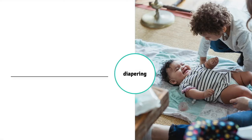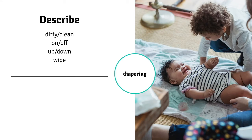So let's get into a few more examples of some daily activities and some language that you can model for your children. For diapering, lots of things you can describe, right? You can say, ooh, dirty. And then after you're done cleaning them, you can say, all done, clean. You can say diaper on, off, legs up, legs down, wipe. Just think of the everyday words that are related to the activity and talk to them about it, explain what you're doing. Every day that you show them these words and phrases, you're building your baby's pre-language. Over time, they're going to remember and connect the words to the meaning and the actions that you're doing with them.